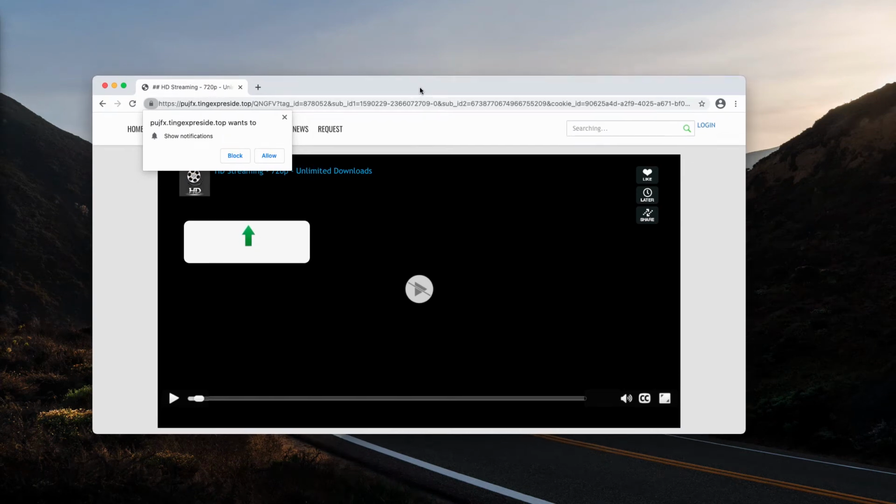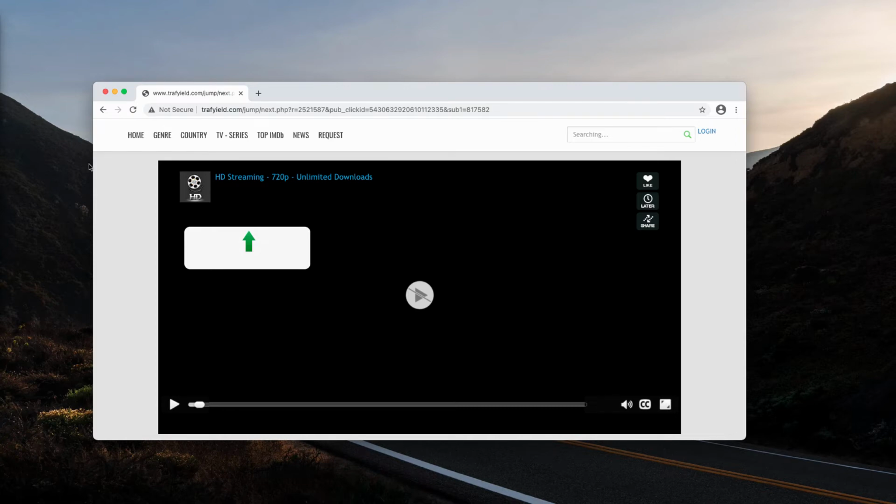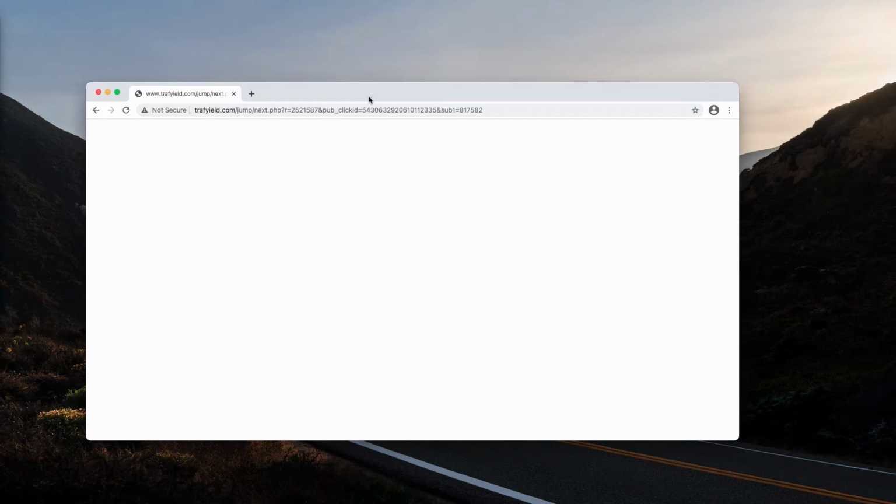Now, I want to instruct you not to click on the Allow button, because this way your browser gets immediately hijacked. You will be forwarded to the great variety of dangerous sites. You may see strange pop-ups attacking your screen and attempting to forward you to some dangerous resources on the web.